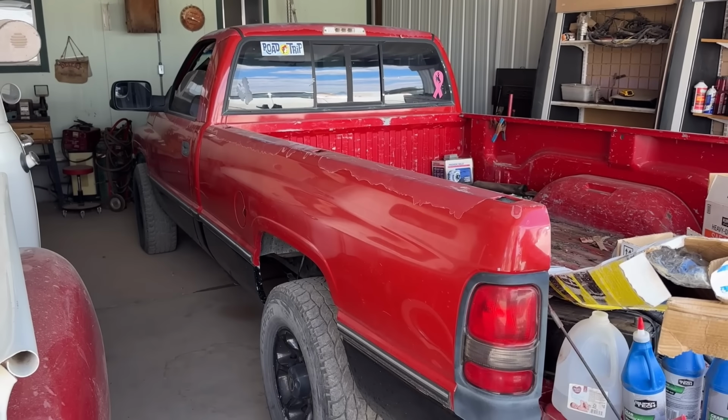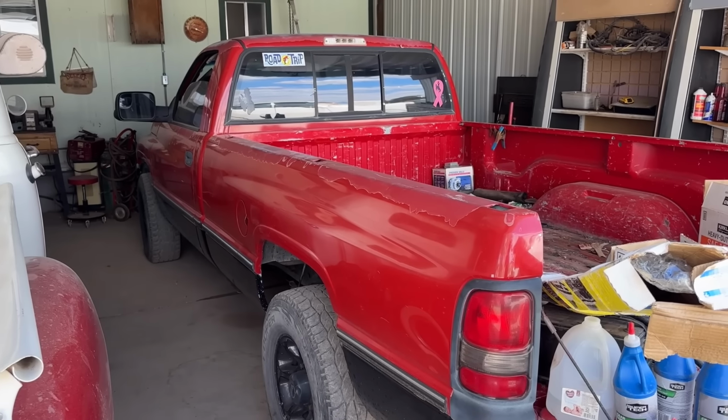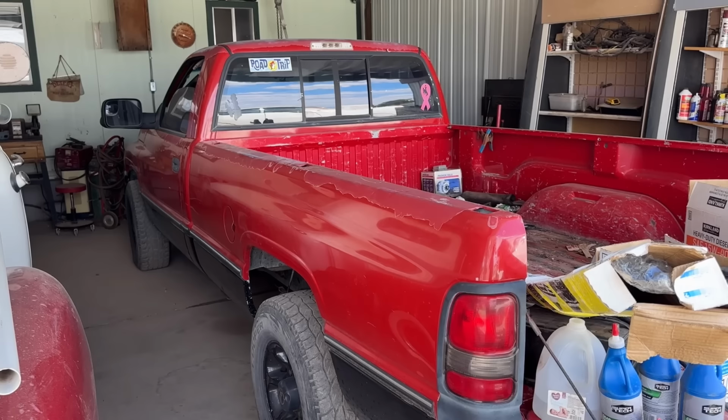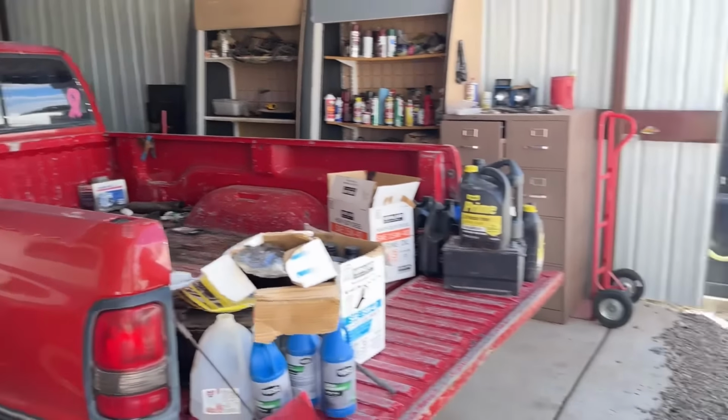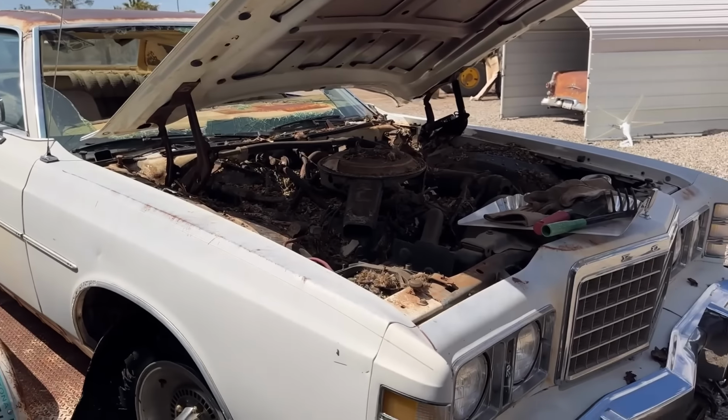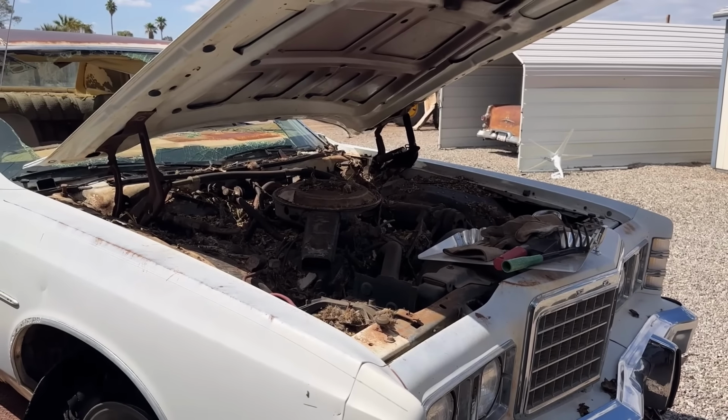It's a clean truck. If you haven't watched the video where we drove this 1,100 miles from Encampment, Wyoming to Tucson, you need to go check that out. Had to put an injection pump on it in the field and everything. It was crazy. So let's get after this mess.